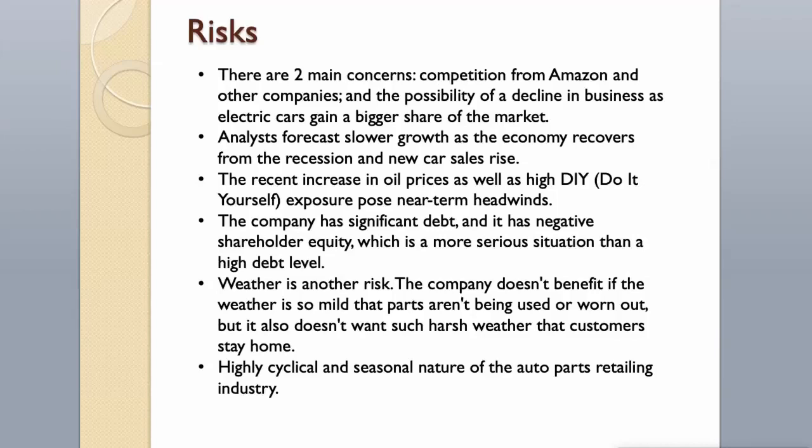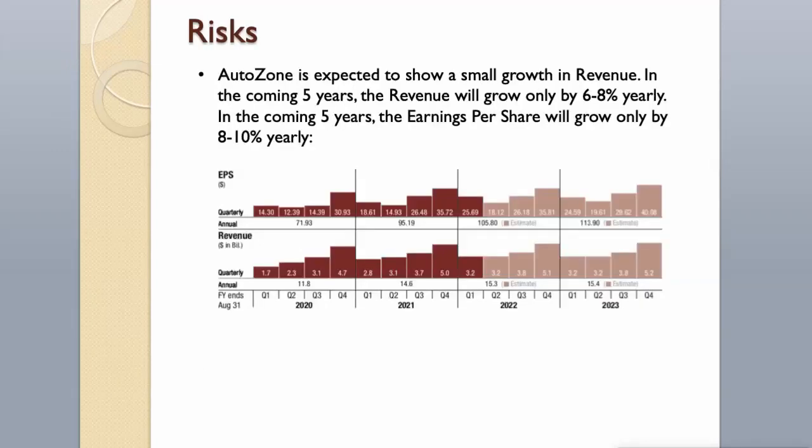The company doesn't benefit if the weather is so mild that parts aren't being used or worn out, but it also doesn't want such harsh weather that customers stay home. Highly cyclical and seasonal nature of the auto parts retailing industry. AutoZone is expected to show a small growth in revenue. In the coming 5 years, the revenue will grow only by 6 to 8% yearly. In the coming 5 years, the earnings per share will grow only by 8 to 10% yearly.